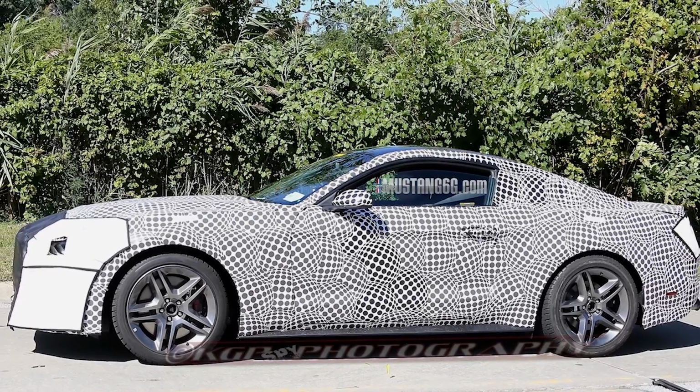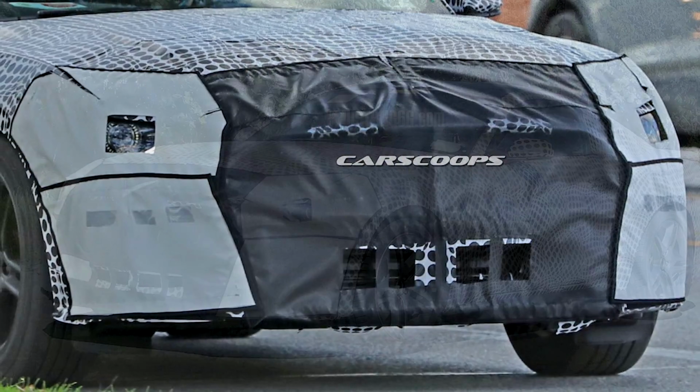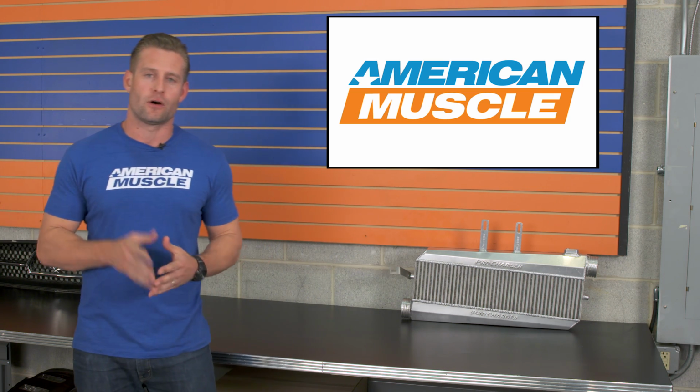Nevertheless, the new Mustang should be making its debut to the world sometime early to mid 2017, possibly at the Detroit Auto Show. So in the meantime, be sure to keep it locked here at Hot Lap or the blog at AmericanMuscle.com for all future updates.